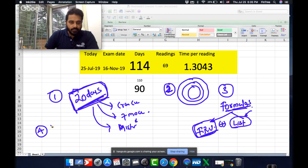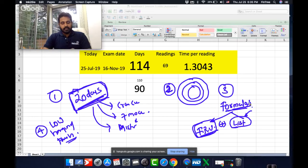Then the fourth point I wanted to discuss is the low hanging fruits. What do I mean by that? If you're doing a particular reading, there might be certain learning outcomes which are too difficult to comprehend, but there are other parts of the reading which are easier. So what happens is that because of those one or two learning outcomes, candidates somehow decide that I am not going to do this reading at all, which is clearly a mistake.